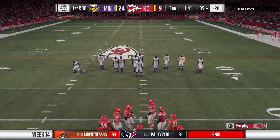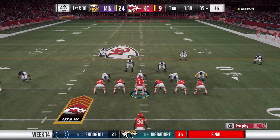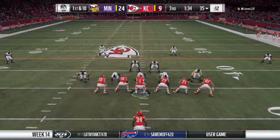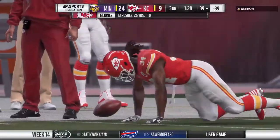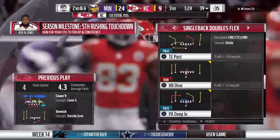So the run gets them the first, and now they operate with a fresh set of downs. And they'll keep on the ground with Jones. And he'll get this one up to about the 39 here, and give him 4 yards there. It'll be 2nd and 6.